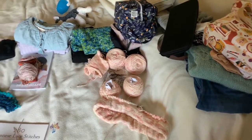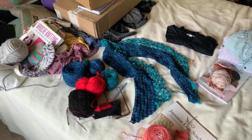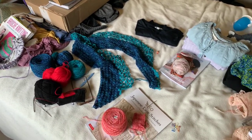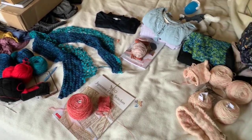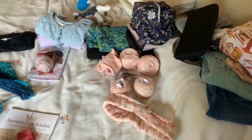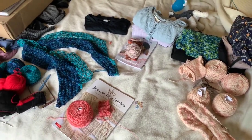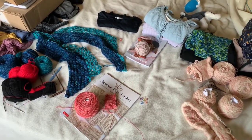I gotta figure out what I want to bring, and I thought it would be fun to show you my thought process in what I want to pack. Okay, so excuse the chaos and the mess. I've got clothes set out as I'm trying to pack for our trip in the non-yarn category as well. But I've got all my WIPs set out that I'm currently working on. I don't think I want to cast anything new on, but I gotta figure out which projects are most worthwhile for me to bring.